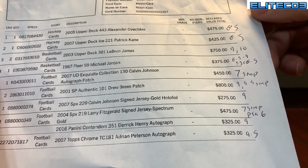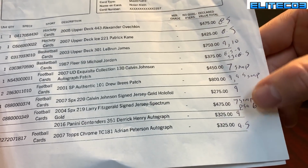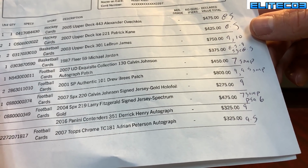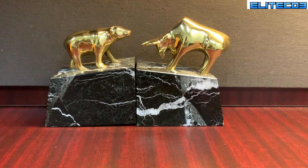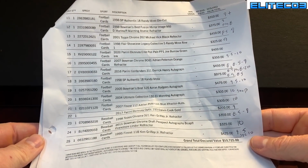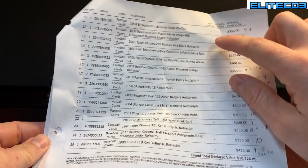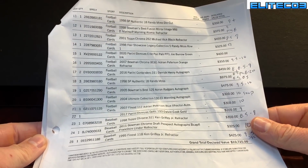SGC 8.5 means it was snapped from an SGC 8.5. Of course, PSA 6 means the same thing. It was a PSA 6 that I snapped it out of. Here's the back grades here. I think there's one pack pulled card in this order. Dan Marino Manning Atomic is pretty sweet.